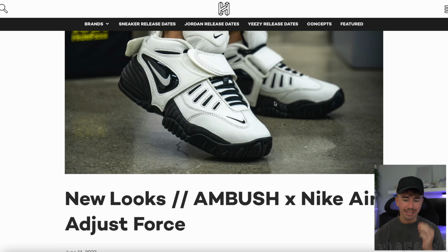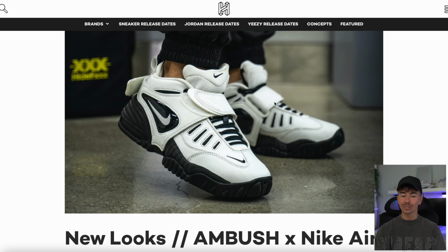This next one is a sneaker that I didn't really think about much. I was just like, meh, okay, whatever. But now I'm seeing it on foot, and I'm like, you know what? They kind of look sick. This is the Ambush Nike Air Adjust Force on foot, guys. On foot, is it just me, or do these kind of look good?